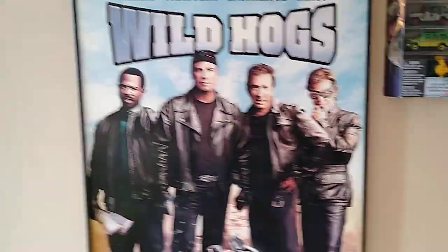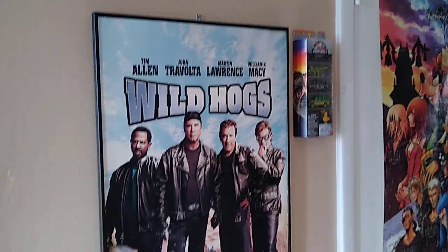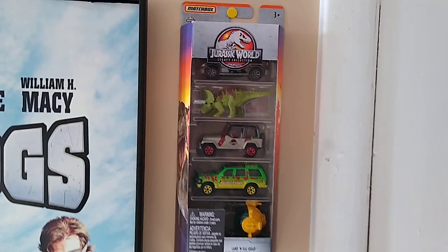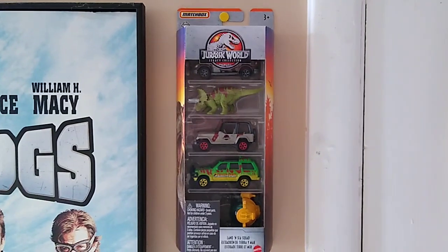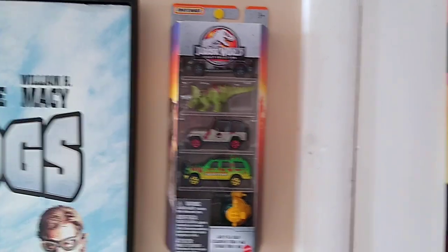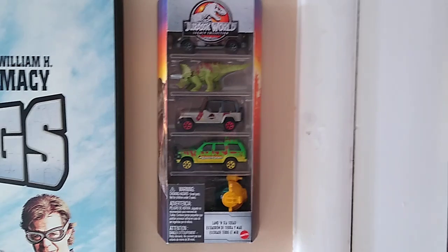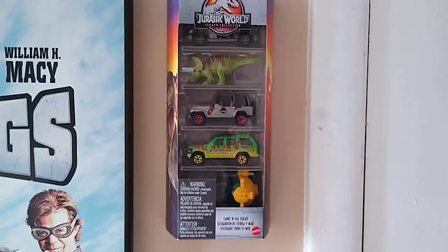So, when you first walk in here, we have a Wild Hogs movie poster, which was such a great movie. That's hanging there. And then we have this little set of 5 Matchbox Jurassic World vehicles that I found at work one day, and they were being clearanced out. And you see, I love Jurassic Park / Jurassic World so much, I had to get it, guys. And it looks so cool just hanging on the wall there.